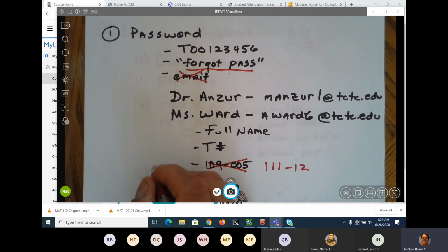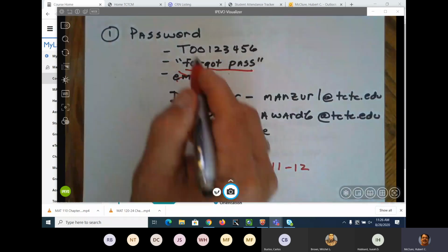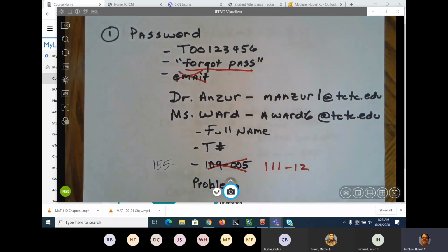Give them your full name, your T number, and this is section 155. Somebody tell me what section it is. 155 dash what? Somebody put that in the chat, please. I don't have it written down. And the problem: if you have already sent in the forgot the password link and you've already used the T number, let them know. If you're a new student, let them know, whatever. Just let them know, because those 2 can look up information that I can't. 15505, thank you.